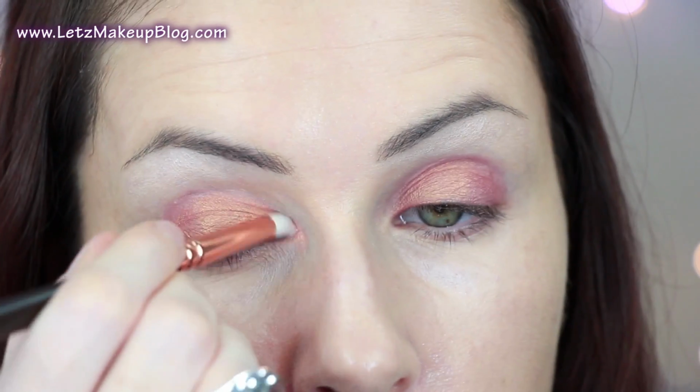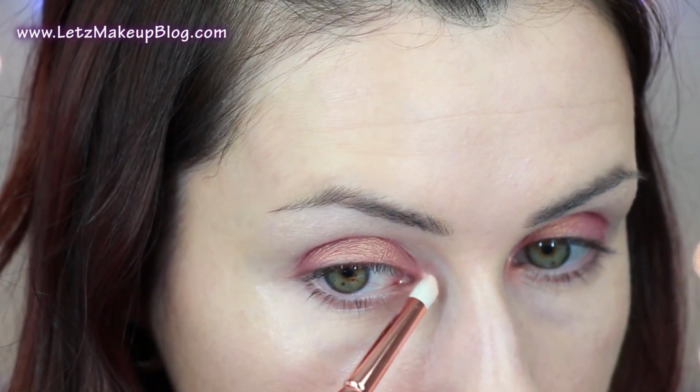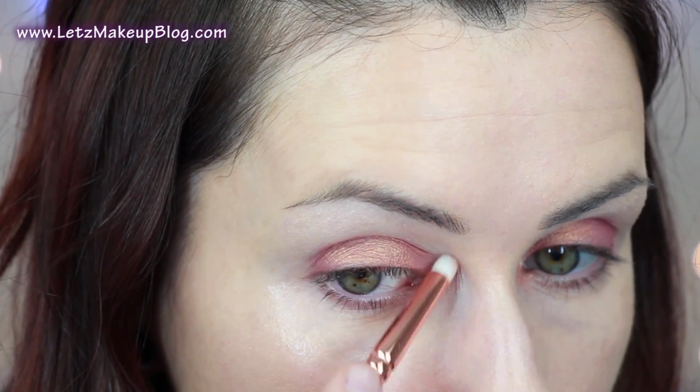And then using a pencil brush from the original Rose Gold collection, I'm going to go into Reflective Elegance, which is that beautiful kind of pinky shade, and just apply that to the inner corner, keeping it close to the tear duct. And using the Pale Pebble colour again, I'm just going to go on the outside of that and kind of blend it into the surrounding skin.